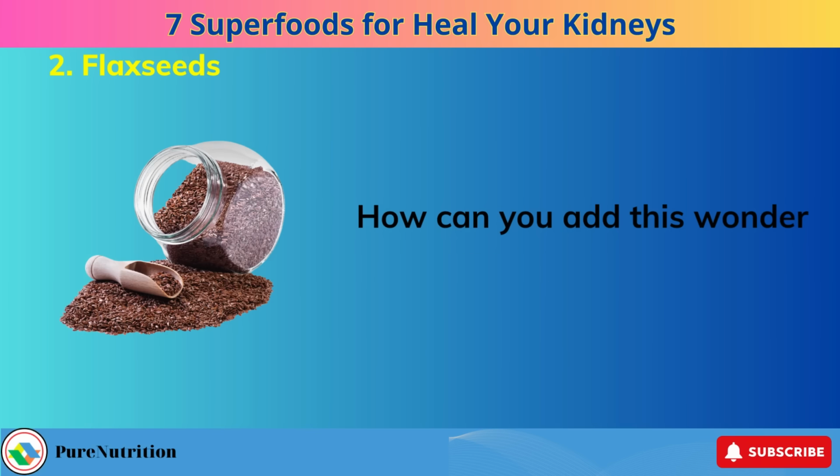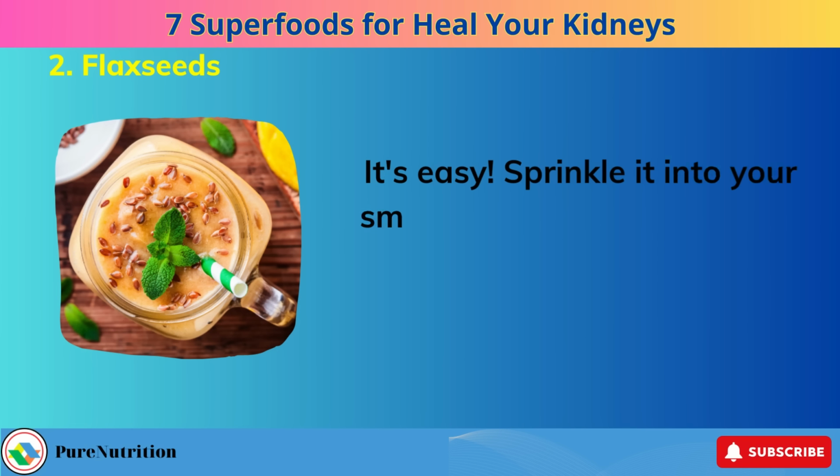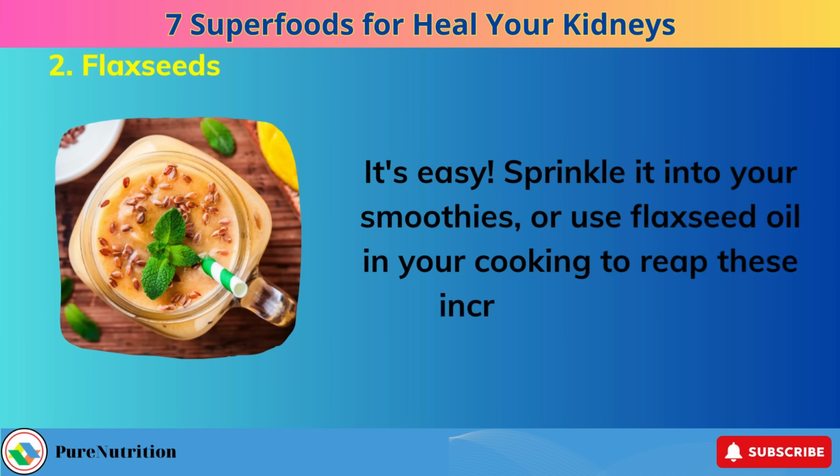How can you add this wonder seed to your life? It's easy. Sprinkle it into your smoothies, or use flaxseed oil in your cooking to reap these incredible benefits.